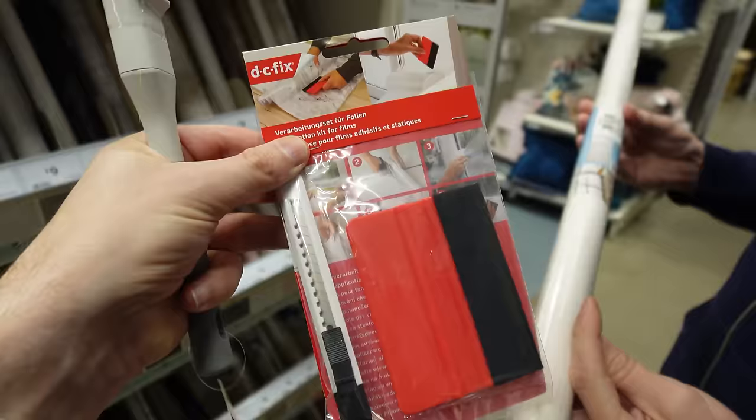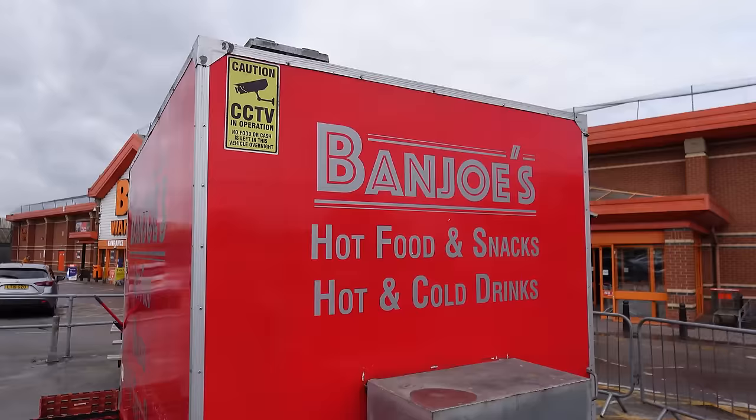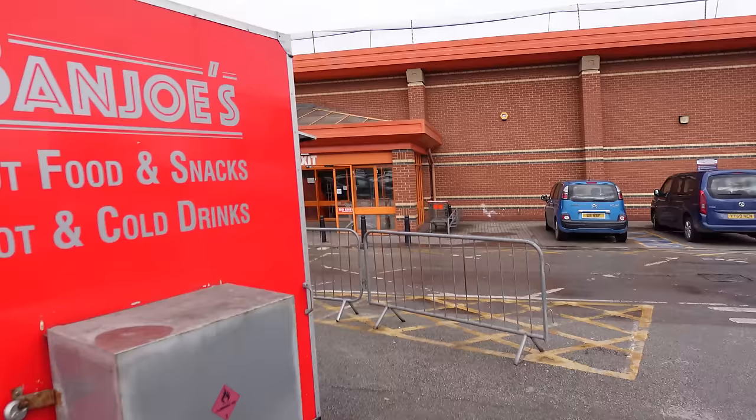Right, we're going to get one of these applicators as well. Are you sure you don't want the dragonfly one? No, I'm pretty sure, actually.